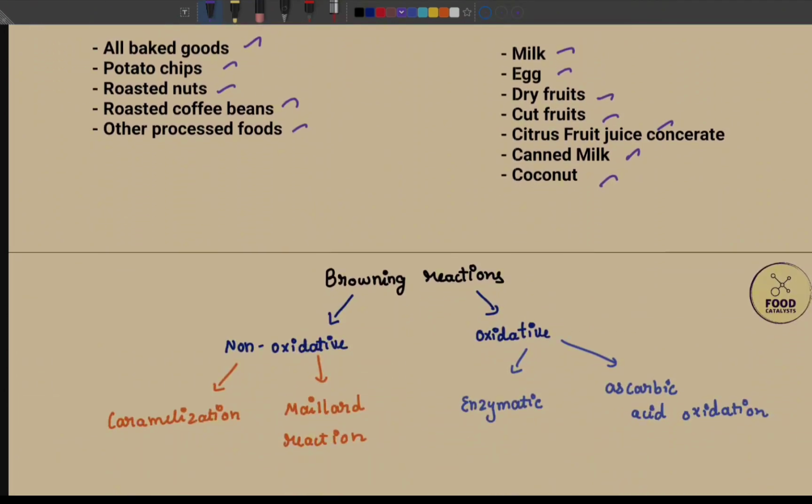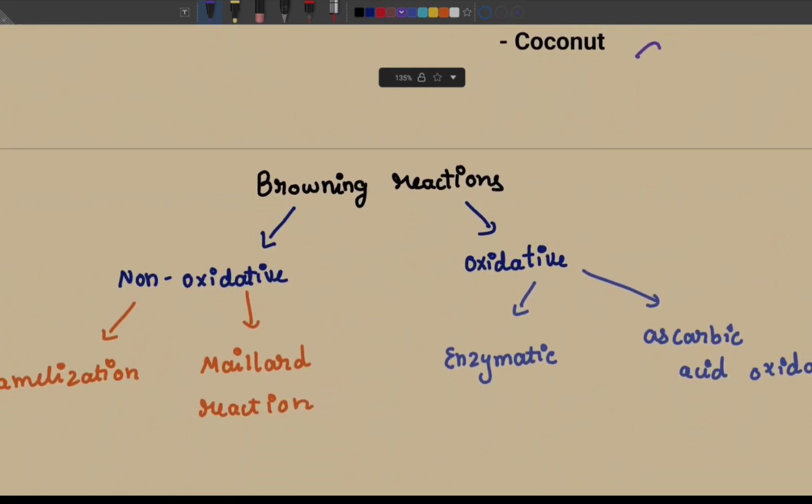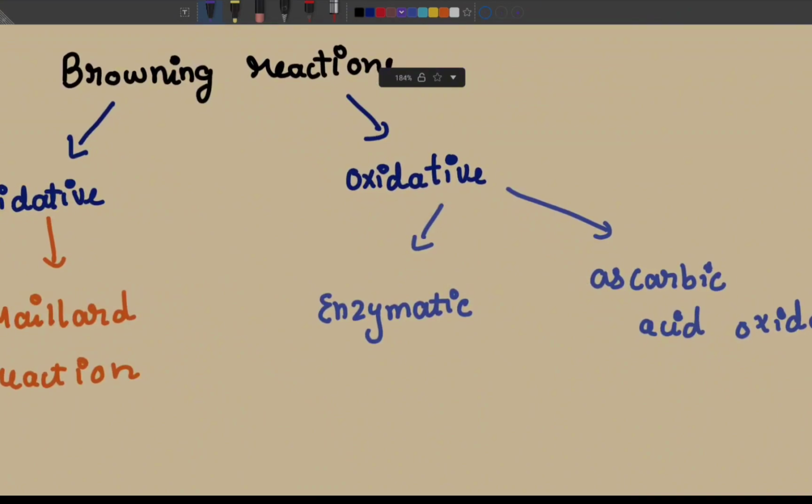Browning can be divided into two types of reactions: non-oxidative browning and oxidative browning. In the case of oxidative browning, we have two important browning reactions. One is enzymatic browning, then ascorbic acid oxidation browning. There is a third type of oxidative browning also. It's called lipid oxidation browning.